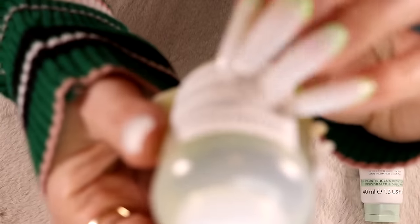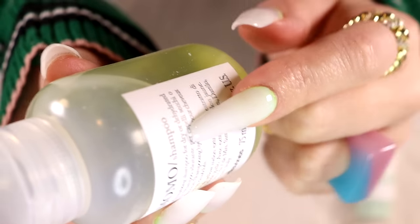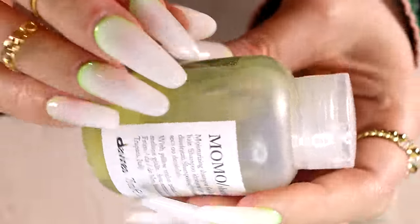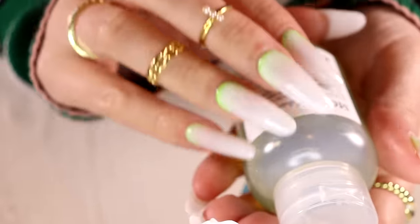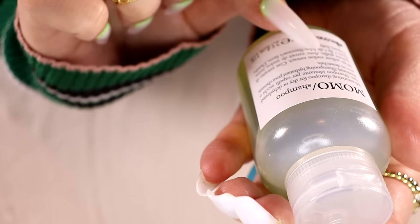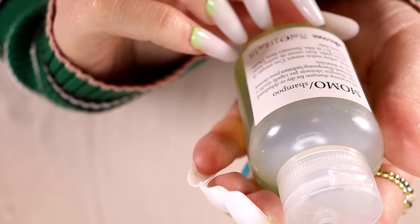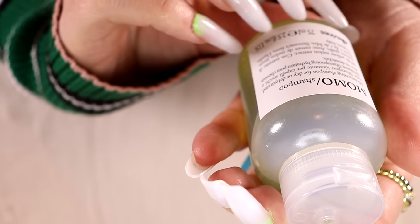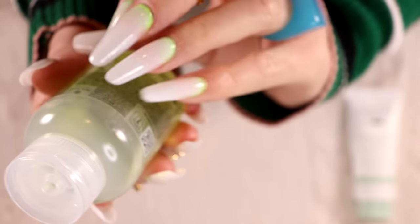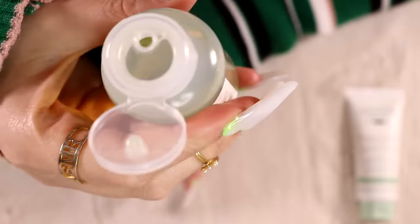Okay, this probably is, yeah, shampoo. MOMO shampoo from Davines. There are usually shampoos or conditioners, but I have had one that's also a body wash, so that's why I say probably a shampoo. A moisturizing shampoo for dry or dehydrated hair with yellow melon extract from Mrs. Smitone's farm, Tilo, Trapani, Italy. Does that mean the melon? They're from the farm. Slow food quality. Let's smell for the melons.